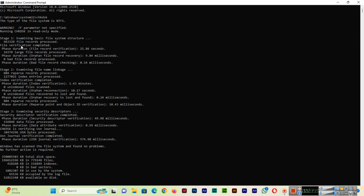In stage 1, Windows examines the basic file system structure. So Windows examined the basic file system structure in the first step, then examined file name linkage, and then security descriptors. So everything has been scanned successfully, and Windows has not found any errors. So Windows has scanned the file system and found no problems.